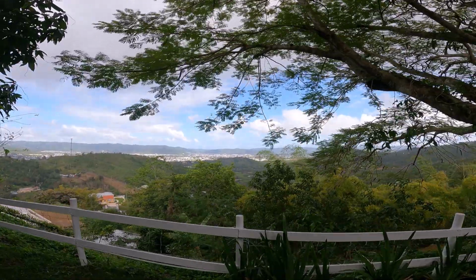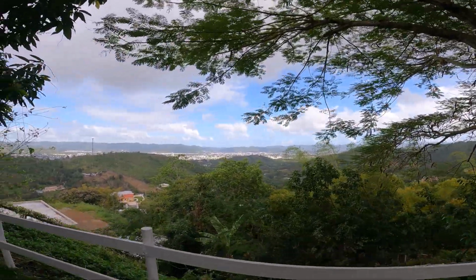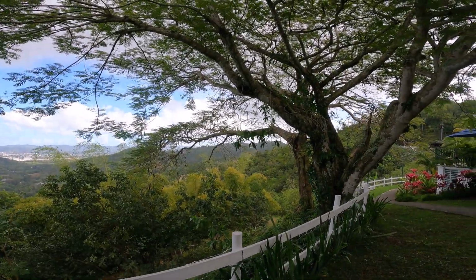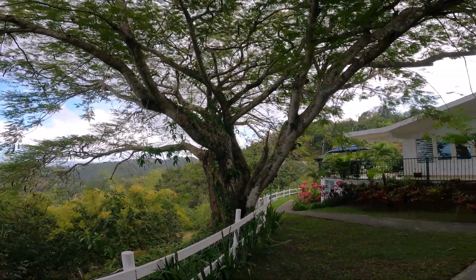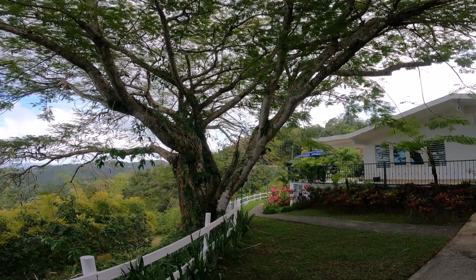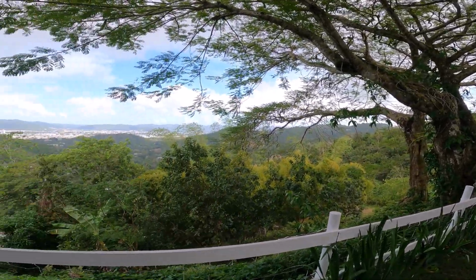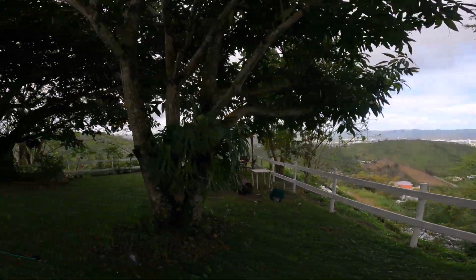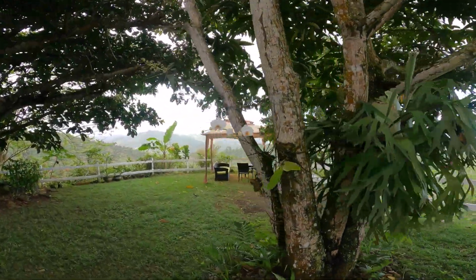And from here you can look out, there's Caguas, a couple other hills surrounding. There is a breeze coming through here right now. You can see the bamboo down below, the leaves. It is very cool here, cool temperature wise. It's a good breeze. It's where you want to be. You want to be up in the hills. This is where you're going to be coolest in Puerto Rico.